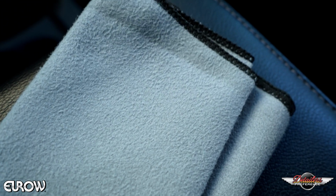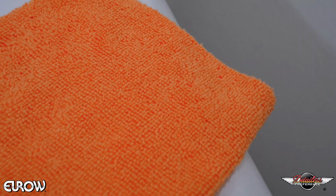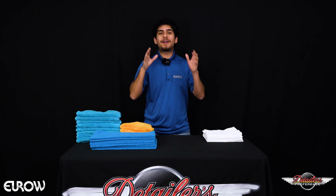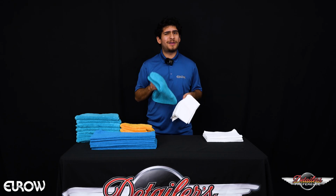Microfiber cloths are also eco-friendly because they reduce water and chemical usage for cleaning and detailing, but they'll only retain their non-abrasive property and absorbency if you take care of them correctly. So please be sure to check the description below to find the video on how to properly care for your microfiber towels. So now that we know more about microfiber and cotton, which will you choose when detailing?